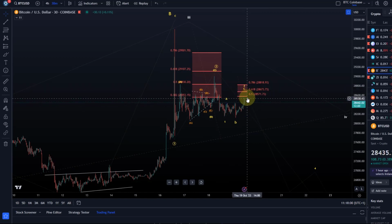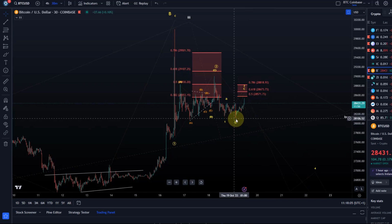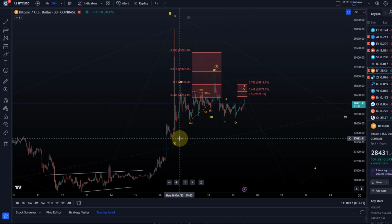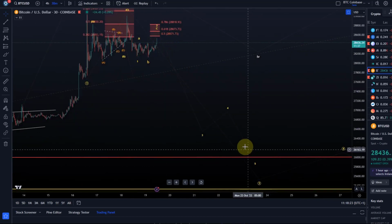And what I would like to see next is that in the move to the downside, we take out, first of all, these previous swing lows. That would be confirmation that this wave 3 to the downside is being followed. That is at around 28,130. And then we also need to take out circle wave 1, which is at 27,670. These levels need to be taken out to increase the probabilities for the yellow wave count.